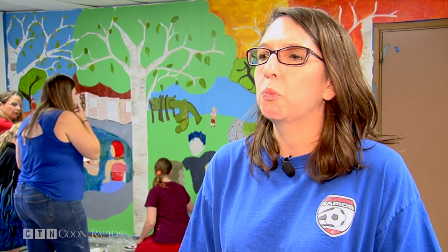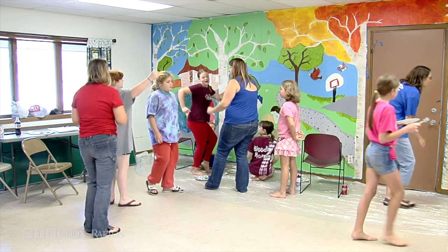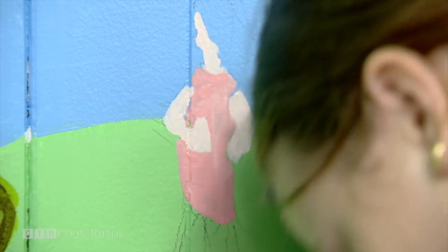Then all of a sudden she said, well, what if we divided the wall into three segments? And the girls were like, yeah, like a past, a present, and a future. And all of a sudden they're like, yeah, that's what we're going to do, because Riverwind's future is undetermined, but we wanted to say, we're going to be here and we're going to fight for it. But yet, what are we using it for now? And then an homage to what the past has been here at Riverwind.